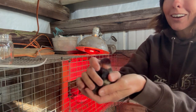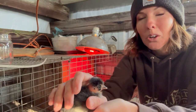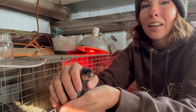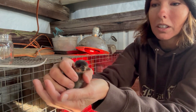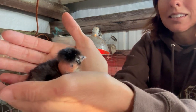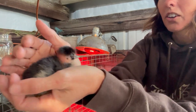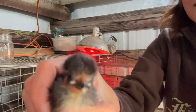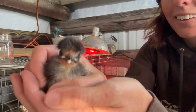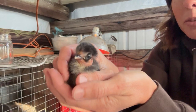Oh my gosh, y'all, look. I had Julieta, the Turken, and Fern, the blue Polish. That's what this baby is. This is a white crested blue Polish and a Turken together. Oh, hold on. Oh my goodness, y'all. Look at that. Look at that. I am so excited. I am so excited.